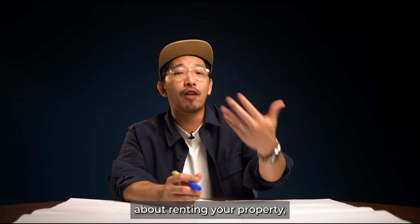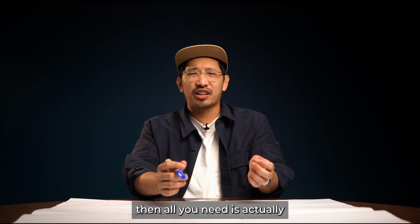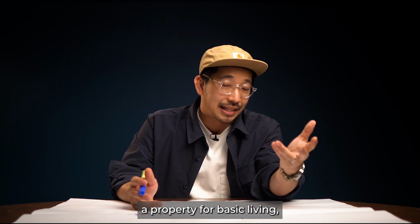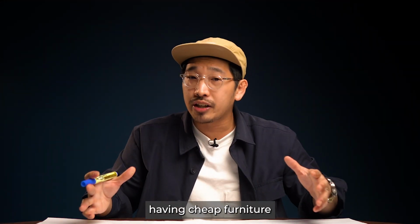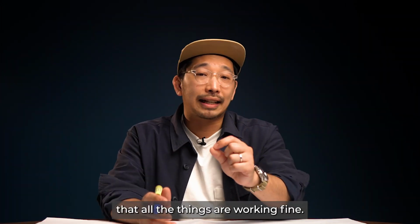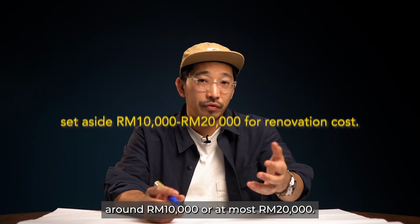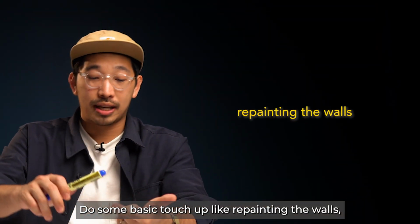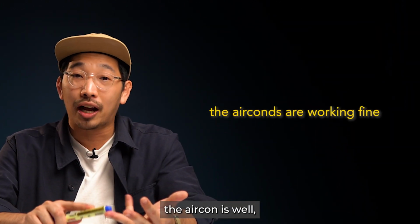Now, if you are thinking about renting your property to people who are looking just for basic accommodation, then all you need is very minimal investment. When people are trying to rent a property for basic living, they are not looking for lifestyle. Usually they don't mind having cheap furniture, and probably they'll even bring in their own furniture. All you need to do is just make sure that all the things are working fine. So in this case, probably all you need to do is set aside around 10,000 ringgit or at most 20,000 ringgit. Do some basic touch-ups like repainting the walls, making sure that the toilets are working fine, the lights are fine, the aircon is well, the fan is well.